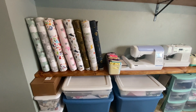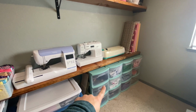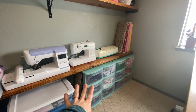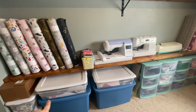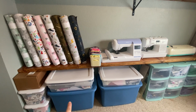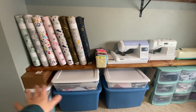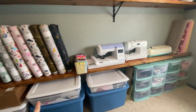Okay, so I still have a lot of organizing to do. I have 4 of these mint colored totes from Walmart with just my cotton fabric in it, and I ordered 4 more online to go over here because I need to organize all of my vinyl, and then I have minky fabric in those 2 blue totes. So I need to organize all that, so once I get those bins, it's gonna look so much better.